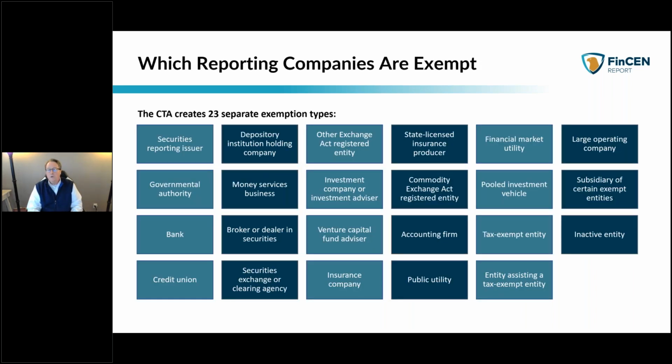Now, if you are a reporting company, the next question is, are you exempt? There are 23 different exemption categories. I won't be able to read them all here. You can see them on the screen. In general, they are things that are somehow subject to some form of governmental regulation so that the government knows who the responsible parties are behind the entity.